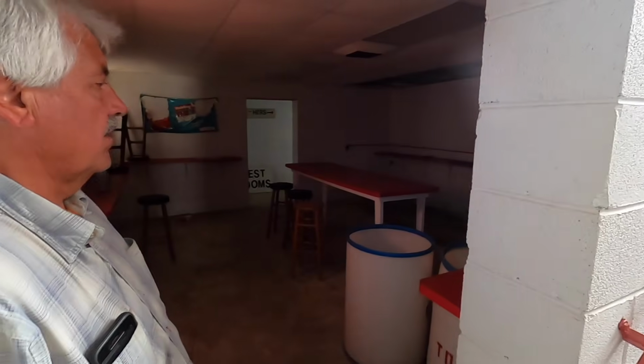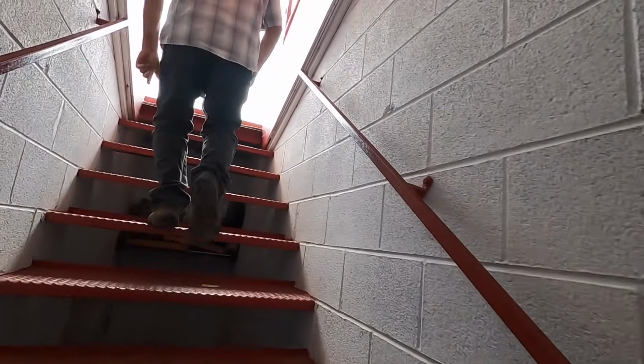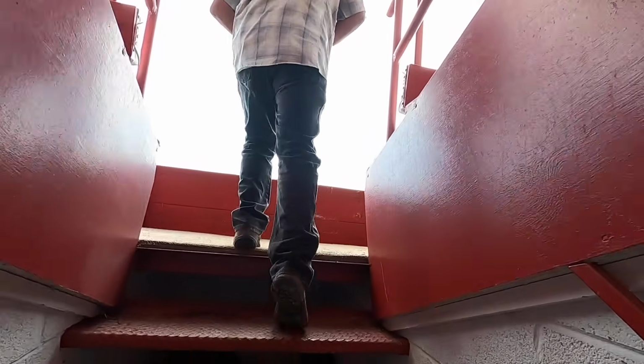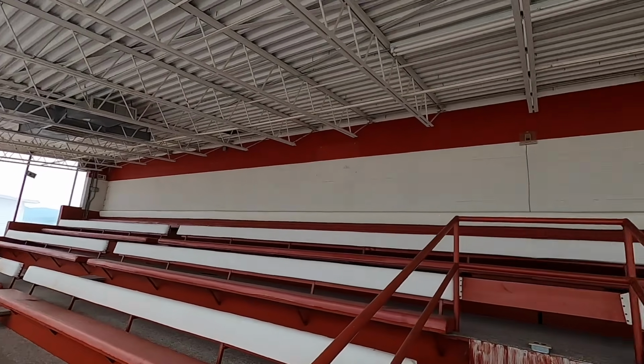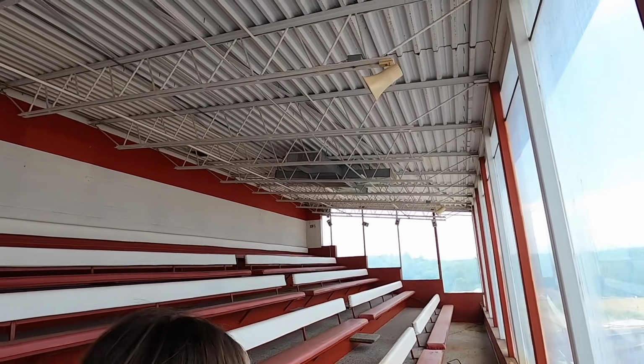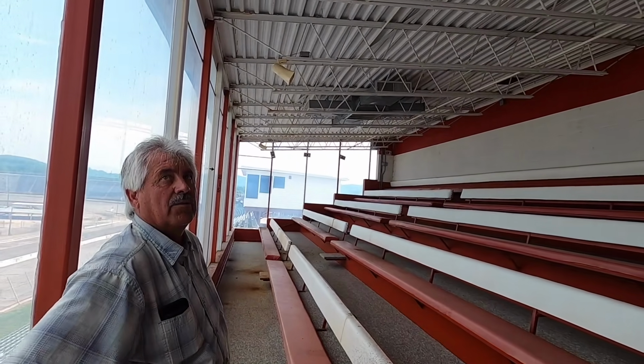Restrooms there. Pretty good shape for the age of the building. It's in pretty good shape. This is not bad at all. 225 air-conditioned seats. Still got the Winston look. Wow. Yeah. It is in not bad shape in here at all. No, I would have thought it would be worse. Yeah, but this is fine.